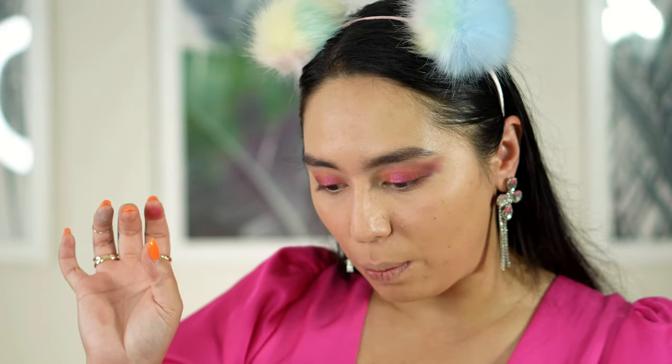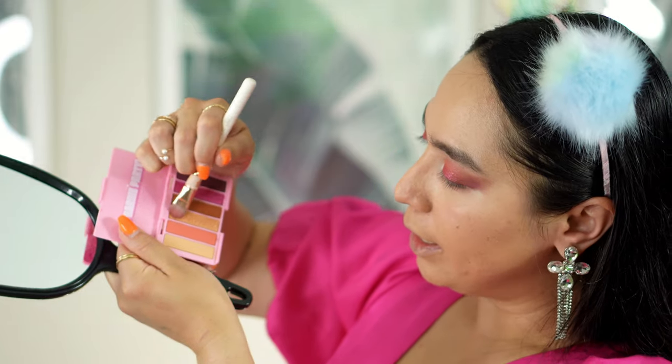Okay, last shade. Let me grab a small brush. I'm grabbing this little brush right here and I'm getting this gold shade. And I'm mainly focusing this on the inner part of my eye. Oh my gosh, I am obsessed with this.